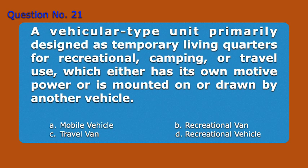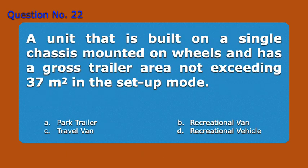Question number 21. A vehicular type unit, primarily designed as temporary living quarters for recreational, camping, or travel use, which either has its own motive power, or is mounted on or drawn by another vehicle. A. Mobile vehicle. B. Recreational van. C. Travel van. D. Recreational vehicle. Answer: D. Recreational vehicle.